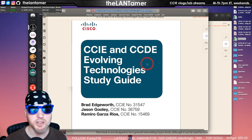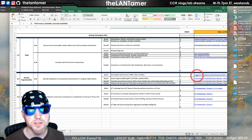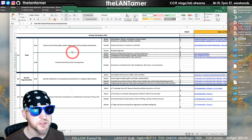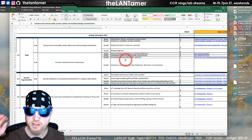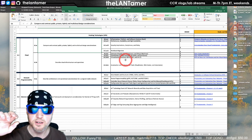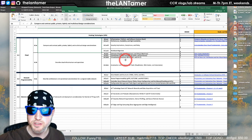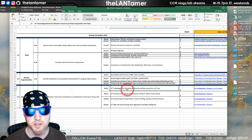What I mean by that is, if you look at the blueprint, they did a good job throughout of adhering to trying to cover all these different areas that are mentioned here, these sub areas, right? So, for example, under cloud, you've got two major sections here: compare and contrast public, private, hybrid and multi-cloud design considerations, and describe cloud infrastructure and operations. In those terms, yes, you could tell that the authors did a good job of being thoughtful about what to write about, and ensuring that they're covering in broad strokes all of these topics that are here in the exam. I can't really think of any particular topic that is listed here that was not covered. They were all covered.